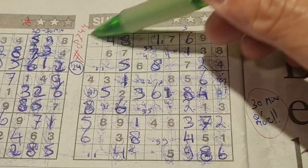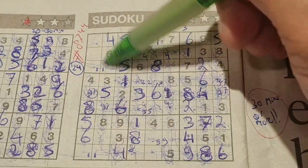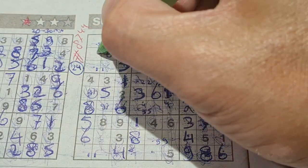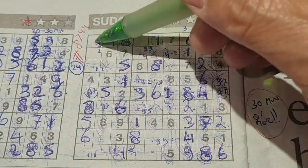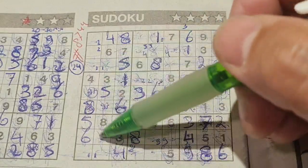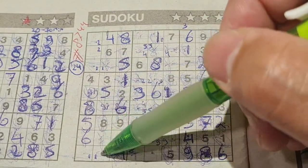One of the missing numbers in this big square is the number two. We have a two in this row, no two in these two boxes. So the two in this big square could be here, could be there. Two in one of those two boxes in this column, two in the third column, so the column between the second column. The only two places left for the two should be here or there.